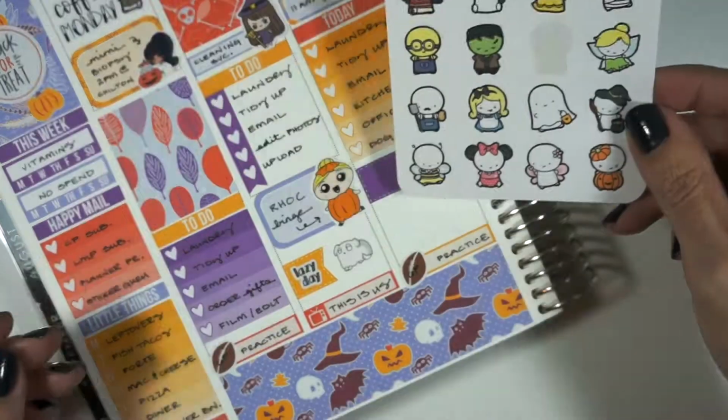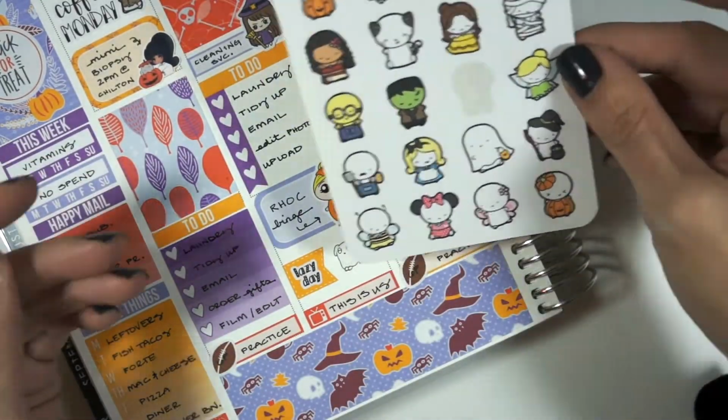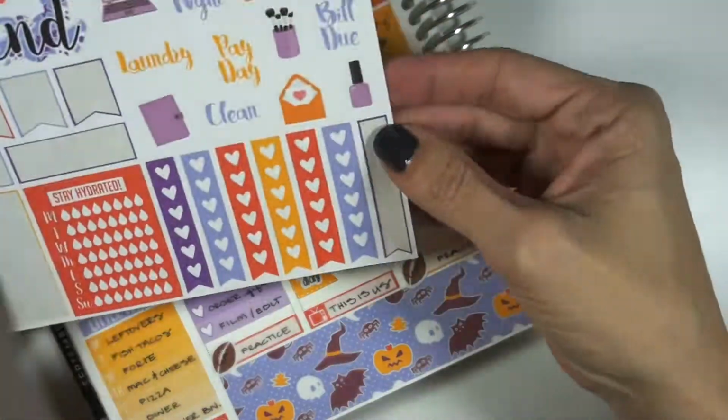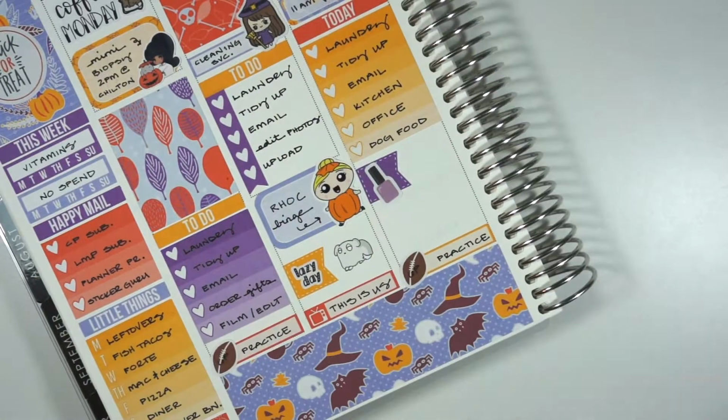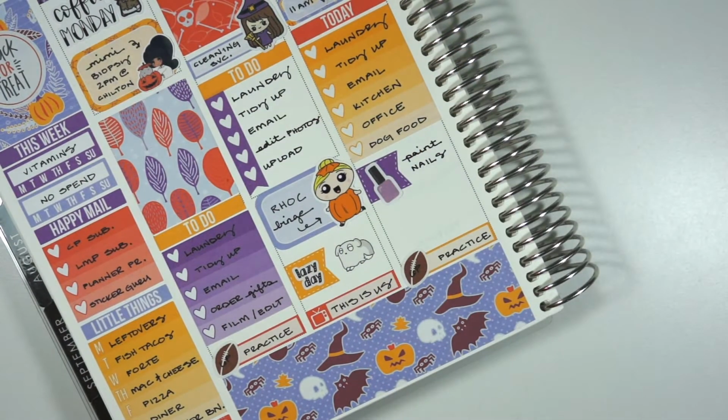And then I used another flag sticker, and then I'm going to actually use this nail polish sticker that came with the kit. At first I was going to use a Once More with Love sticker, but I switched it to the nail polish sticker to mark down that I wanted to paint my nails.